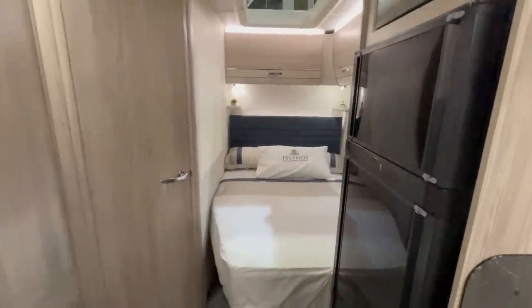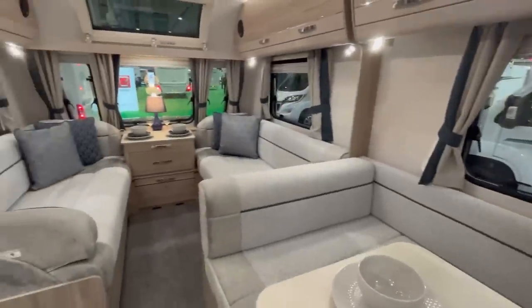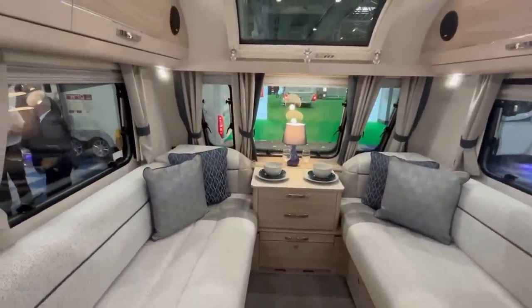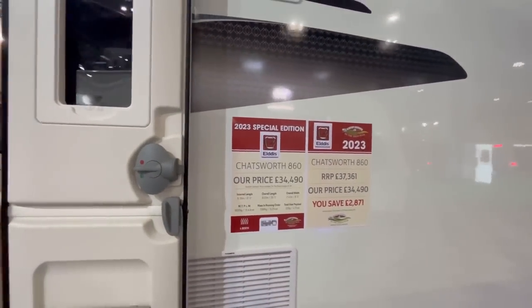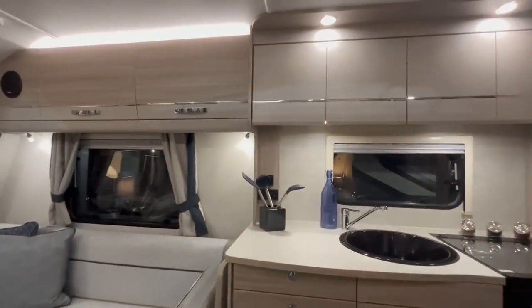That's spacious. Very spacious. I love caravans for space. Love them. Was it 840? All right. And this is 860. Again, totally different layout inside.